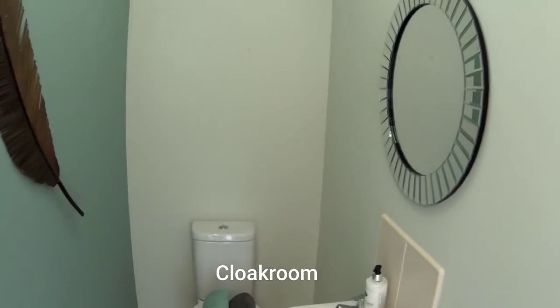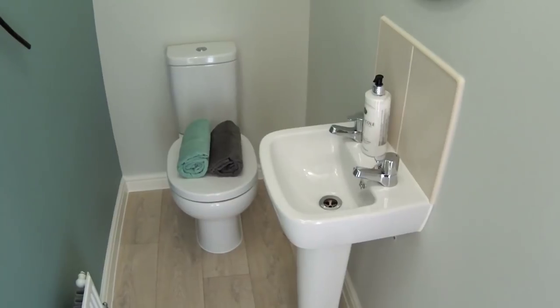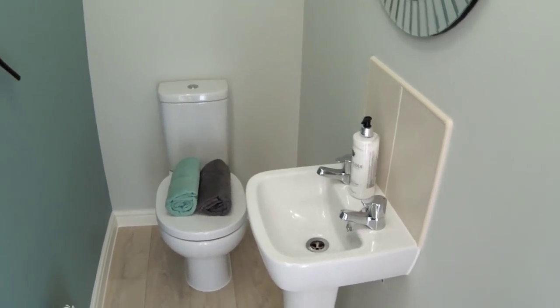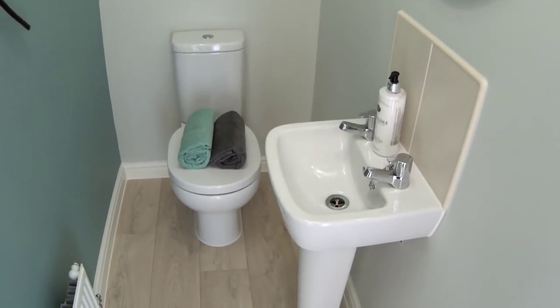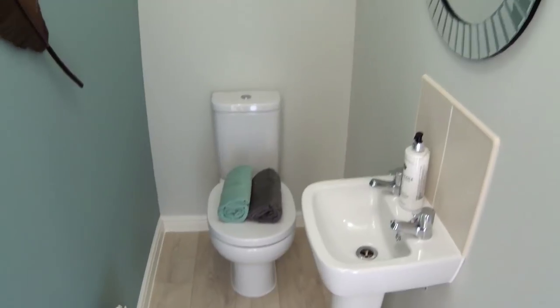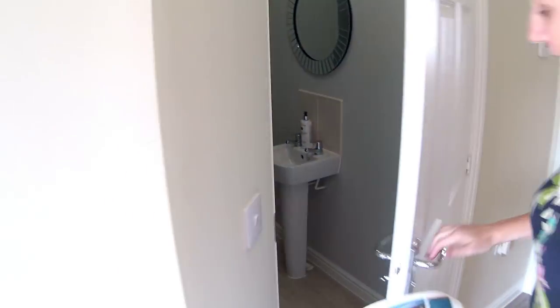Downstairs cloakroom. The downstairs cloakroom has the RCD box. It's also got a pedestal sink and a loo, blatantly obvious. I'm not even going to say what's in the room because you can see. I was a bit lost for words there.